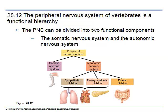The peripheral nervous system is a function of hierarchy, all right? So it's divided into two functional components. You have the somatic nervous system, that's your body, and then you have the autonomic. And think of that as automatic. The autonomic does things without your control. You don't really have to think about them.